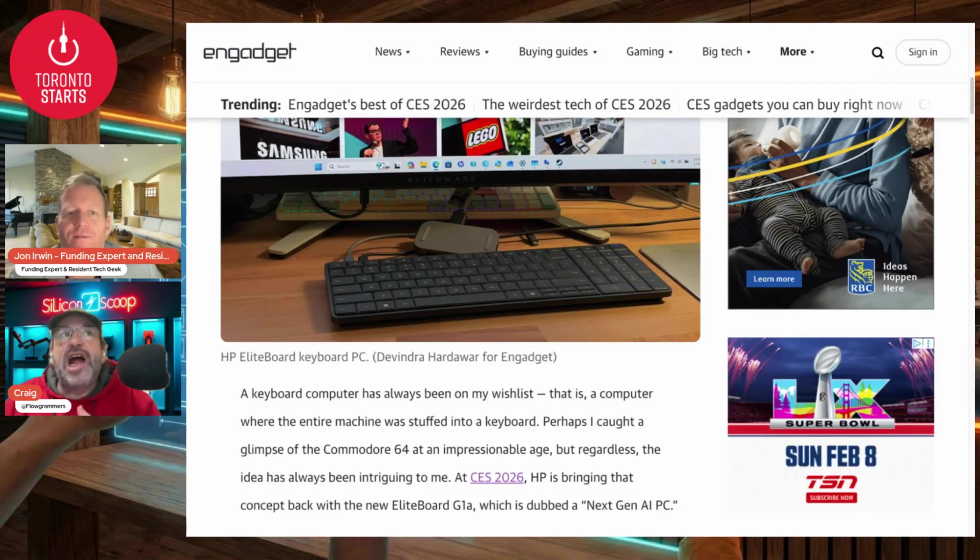My point is, if you want an external hard drive, or any of that kind of stuff, you're looking at a hub to plug everything into. So yeah, dongles everywhere. The Elite G1A keyboard proves that an all-in-one computer doesn't have to be a monitor.